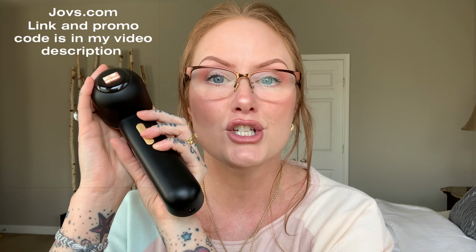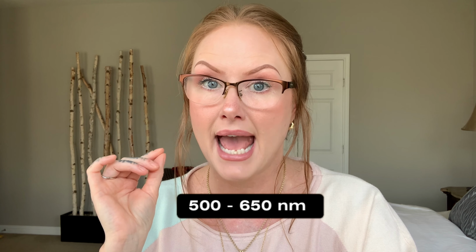So the DPL technology that this device uses is targeted and it is precise. It has a wave band that reaches into the skin 500 to 650 nanometers. This depth right here is perfect for breaking up hyperpigmentation or melanin. Now, those of you who actually experience hyperpigmentation or those pesky little dark spots that come from the sun, you all will understand just how difficult it is to actually fade these spots. But this device was created to do just that. The DPL reaches deep into the skin, breaking all of those dark spots up.